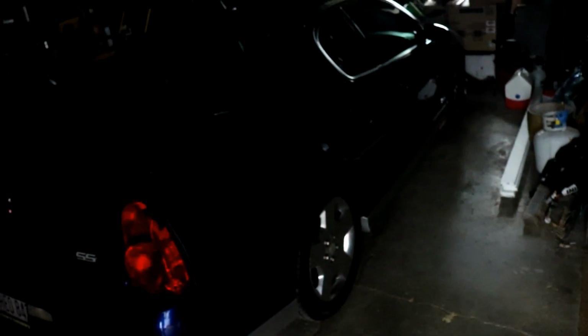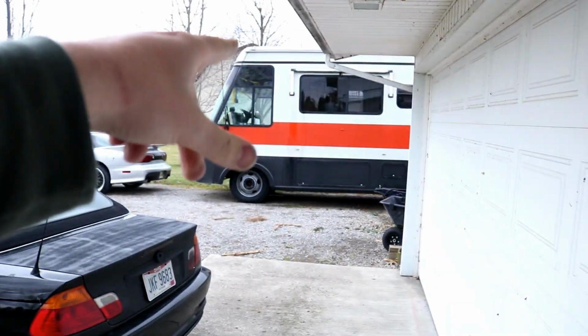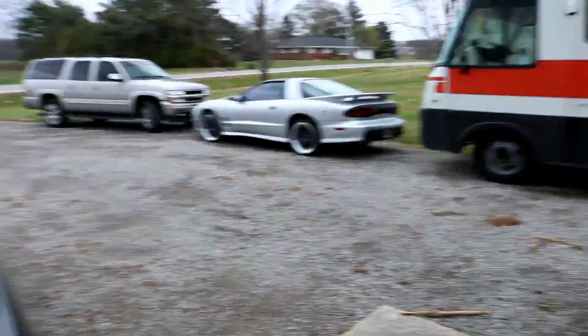They did put some salt on the roads, so the Monte Carlo is actually gonna have to be going away for storage, but that won't come out till usually late April. That's going in the barn, actually right over there. You can't see it, the motorhome's in the way. And the Firebird's gonna be going to the shop for the winter. Let's get into what today's video is about entirely. It's cold out here, so I'm probably gonna make this somewhat quick.